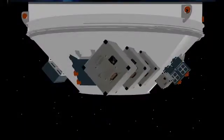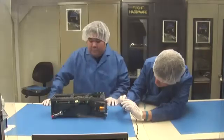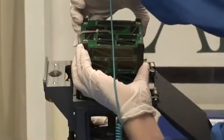A small deployer called P-Pod is hitching a ride into space along with Glory, mounted on the Taurus rocket's 3rd stage. Tucked into the P-Pod are the Alana CubeSats, 3 tiny satellites built by college and university students.